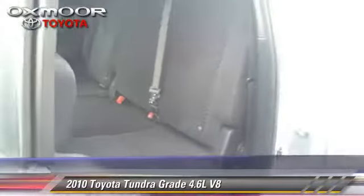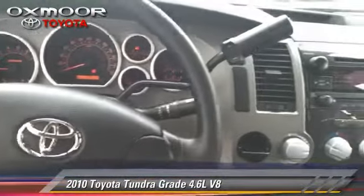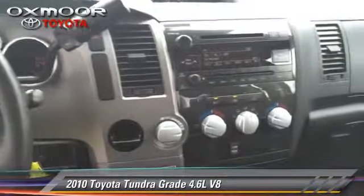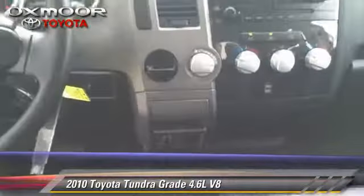Safety features include traction control and four-wheel ABS. Comfort and convenience features include power windows, air conditioning, and cruise control.